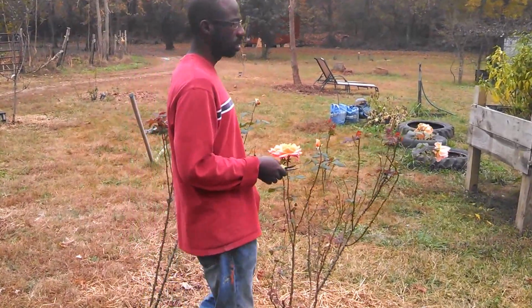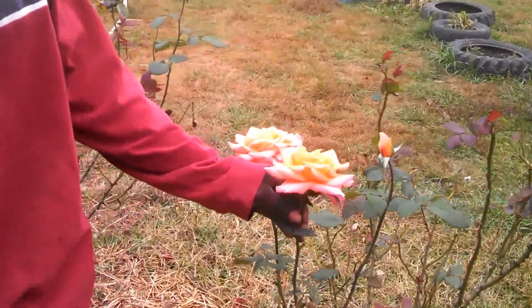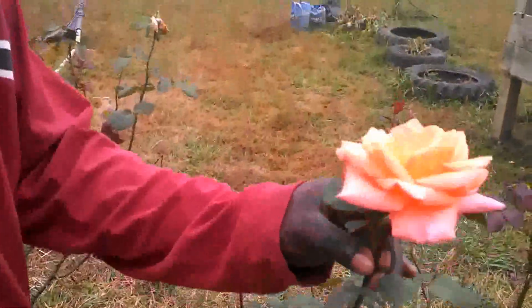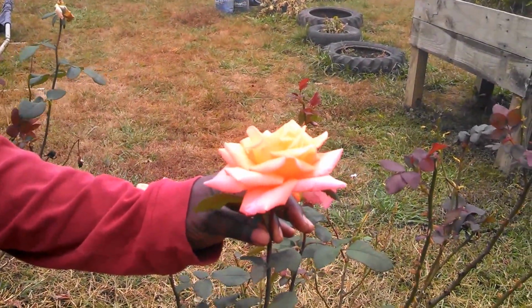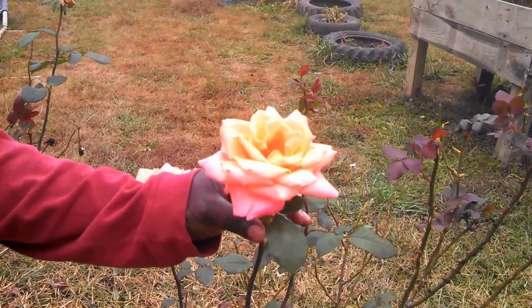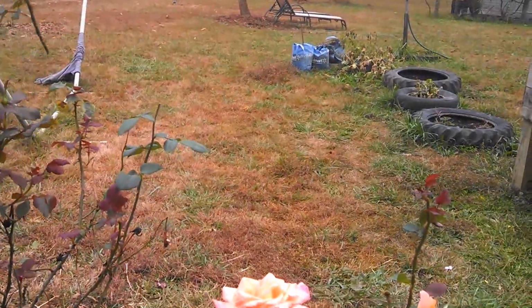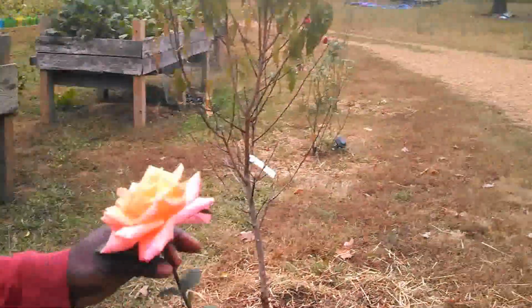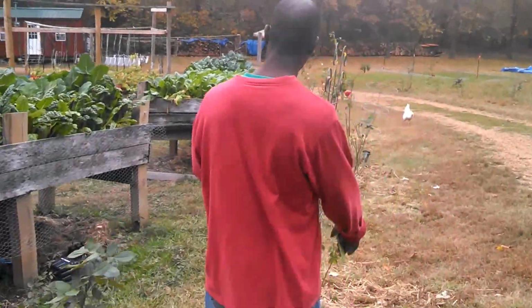But this is October, late October, and look at this rose right here. This is what we're talking about, a long stem rose. Isn't that beautiful? This is a pinkish, orangey color. One of the things that I wanted to do was just purchase and plant roses all around the property, and so this is what I began to do. All different colors of roses, and I wanted long stem roses.